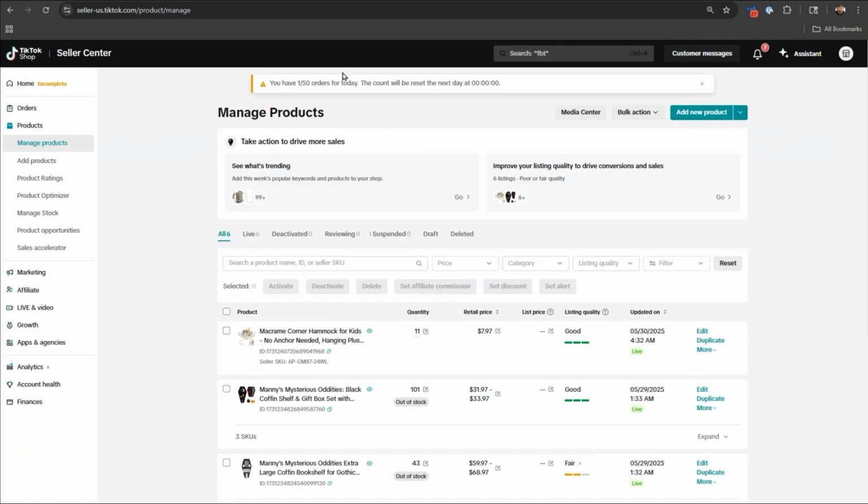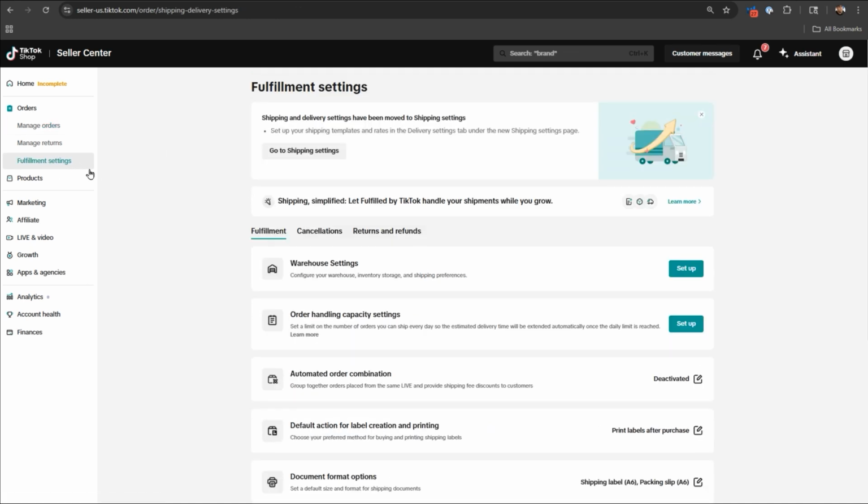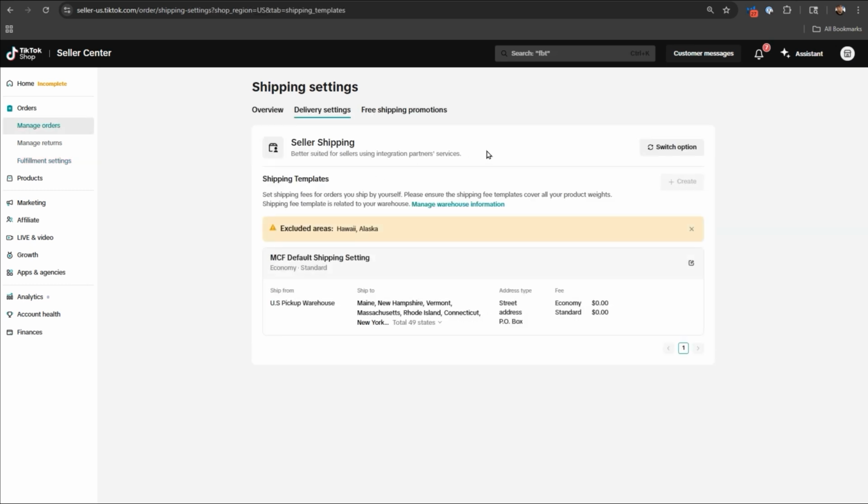Now, something very important back in Seller Center is you need to make sure that the right setting in TikTok is set for you to be able to do MCF orders. Where you can do that, right up here, you're going to hit orders, and then you're going to want to see something that says shipping settings. If you don't see something that says shipping settings, hit this button, fulfillment settings. And then from the fulfillment settings page, you're going to see this button called the shipping settings. And you need to make sure that it says seller shipping. All right. That is what is going to help you to have this connection. Otherwise, guys, MCF is not going to work at all.